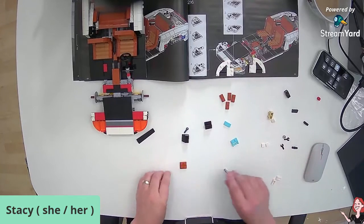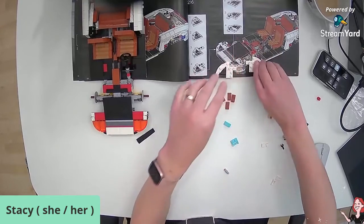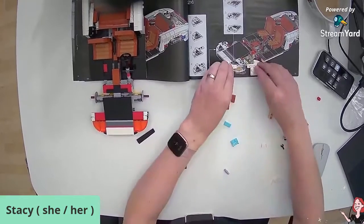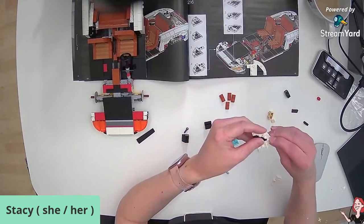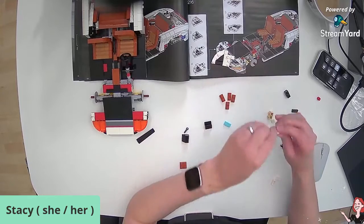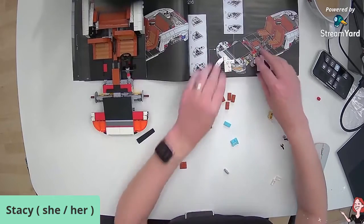Finish it off with some, I don't know what to call these. It's a 1x4 with two doppies on top. And a wonderful mix of Dutch and English together. We'll do the same on both sides. And that's it, I think.